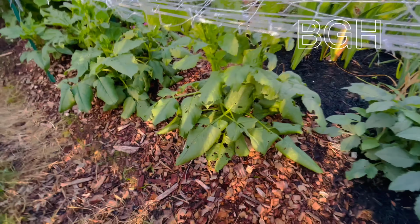And look at the stalk. See, do you guys see? This is what is happening to these dahlias as well this year. So I'm seeing a lot of damage from slugs and snails. So that's why their growth is a little bit slower than it was last year.